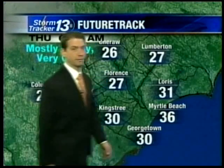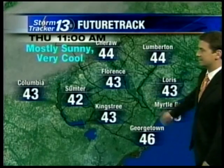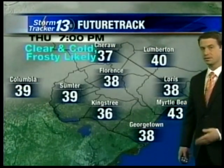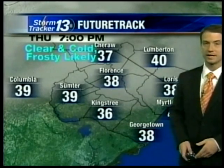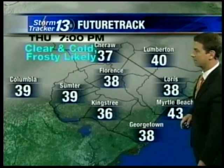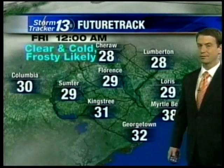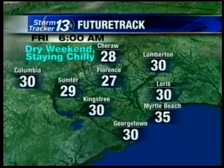Here's your future track forecast. A lot of sunshine today, just on the cool side. The average high today, 61, will be about 53, 54 degrees for the high today. If you're headed out tonight, it will cool off in a hurry. We'll have a lot of frost out there again tomorrow morning. Upper 30s, around 40 degrees at 7 o'clock in the evening. And then low temperatures tonight, around 30 degrees or so inland. And we'll have low to mid-30s along the Grand Strand.